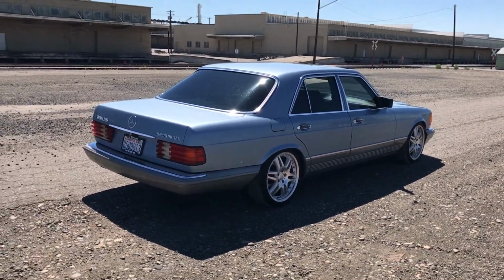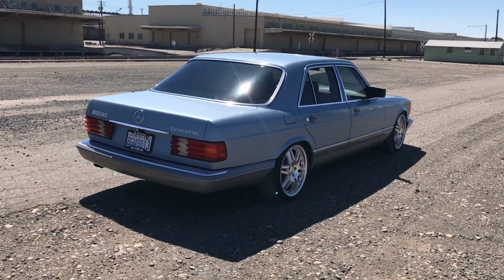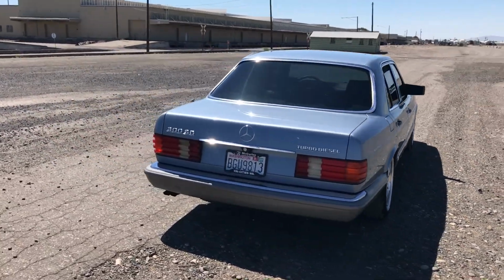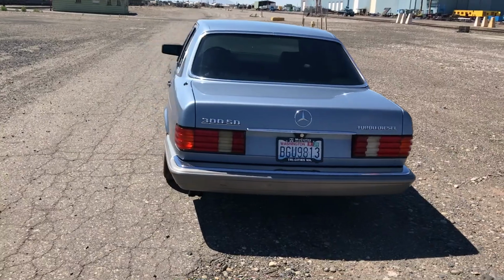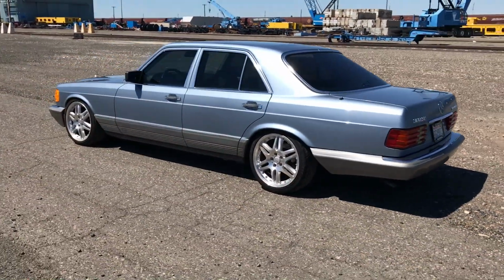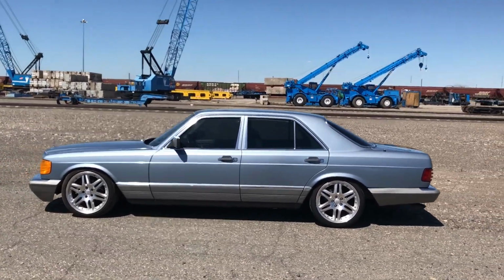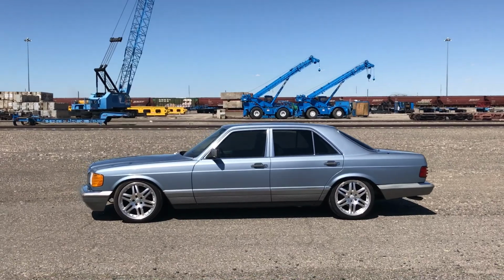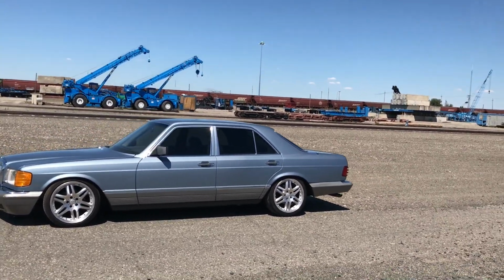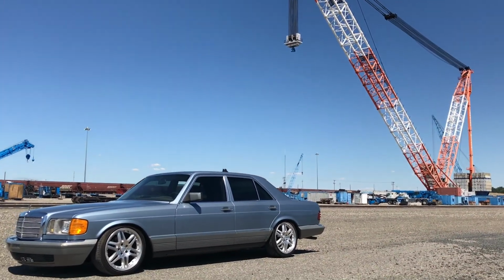I mean, definitely gorgeous. Super clean too. So yeah, now let's go home and put it in the garage, and we'll go over the list of what it needs, and what's gonna happen in the next week. Look at this thing. How can you not like it, right? Ah, what a nice car.